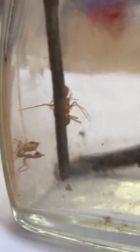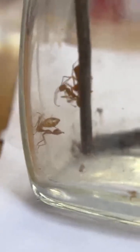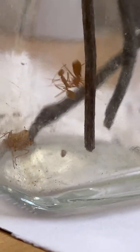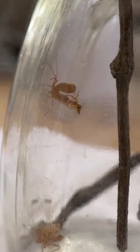Goodness, what a hunter. What an action we had right away. You can appreciate the similarities in the two. The ant mimicking crab spider and the ant itself, they are so equal in their looks. Oh my goodness, that was just cruel.